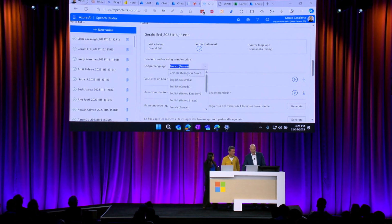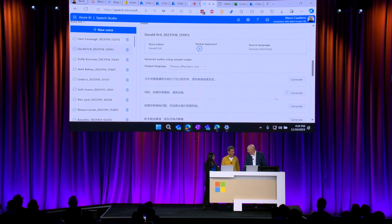Yeah, I made him speak all these different languages over here. You want to speak some Mandarin? Yeah, can you do it? Not really, but now. 好的，如果你需要我，请告诉我。 I hope whatever that said was nice. Anyway, I don't know what that said.